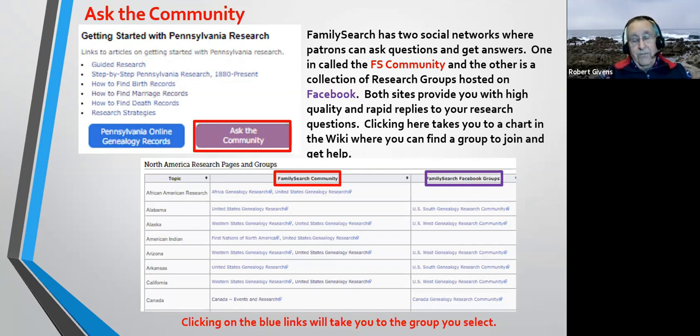We do a lot of that where people will find records that need translating, and they'll post an image, and oftentimes within just a couple of minutes, people will write back the answer for what's being said on that document. And so we answer thousands of questions that way. So if you ever come to a point where you need some help and you don't know where to turn, try checking out Ask the Community.